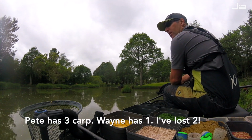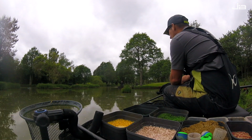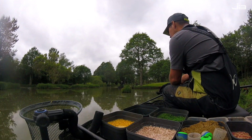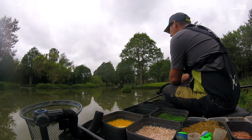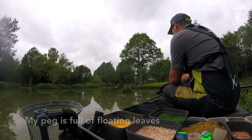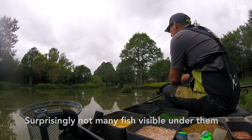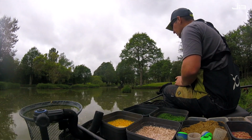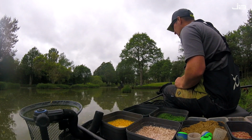Pete's already got 3. Wayne's had 1. I've lost 2. As you do. Leg's full of leaves. There's actually not that many fish I can see. There was an odd one at the start. I've probably scared them all already, and the ones I have seen have all spooked straight away. So it's obviously not mugging time yet.